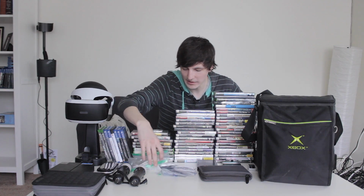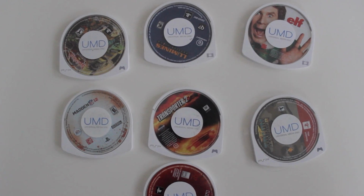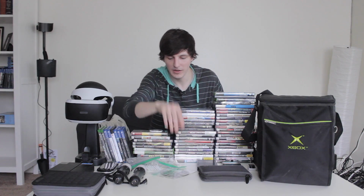Then I have a bunch of bagged stuff here, a bunch of PSP UMD games and movies. So nothing crazy in there. Another one that's bagged up, Mass Effect Collection for PS3. That's all three of the games. I just have them in Ziplocs because there's no cases for them.